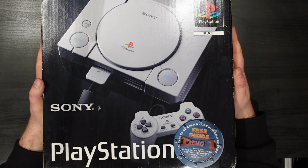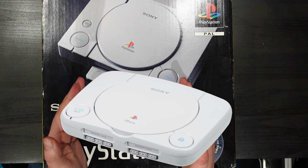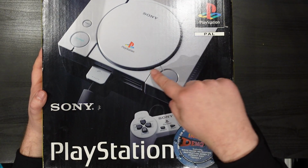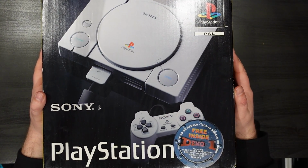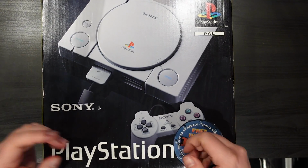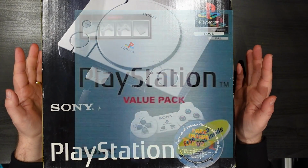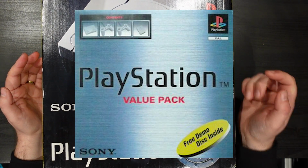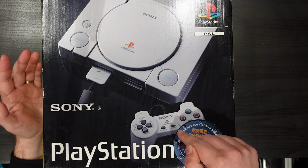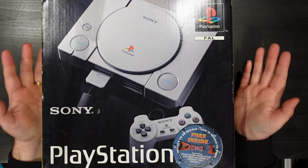They didn't rebrand it as PlayStation 1 or PS1 until after the PS2 came out. They made it into like a tiny little white console, where I do prefer the original look of the original PlayStation. And of course it's got the old PlayStation controllers without the analog sticks. Now the one I had back in the day was the PlayStation Value Pack, which came with 2 of these controllers and a memory card. And he did have that, but one of the controllers was the ones with the analog sticks and there was no memory card, so I opted for this one.